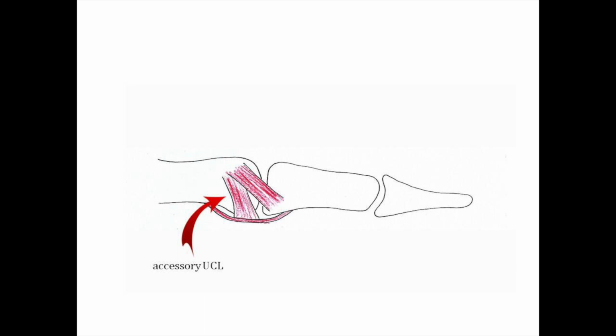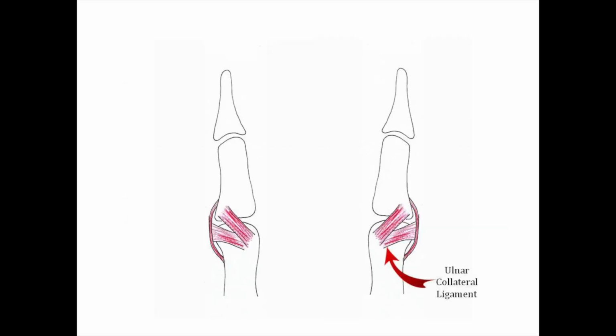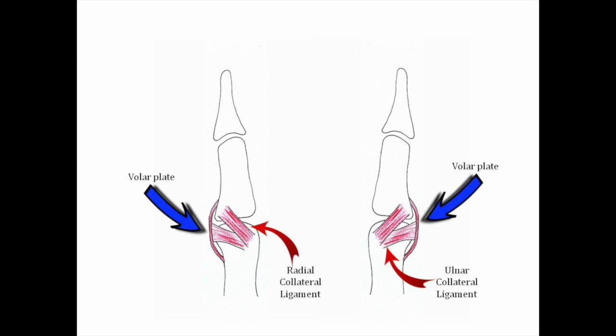Then, there is the accessory collateral ligament, which also originates from the neck of the proximal bone, but inserts onto the fibrocartilaginous structure on the volar aspect of the joint called the volar plate. The volar plate spans the volar aspect of the joint and is attached to both bones, thus preventing hyperextension of the joint. As hyperflexion of joints of digits is not possible, there is no need for a similar structure on the dorsum of the joints. So, with the two collateral ligaments attached to both bones and to the volar plate, the three structures form three sides of a box, conferring significant stability to the digital joints.